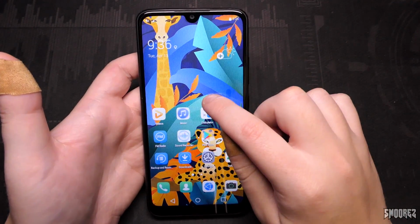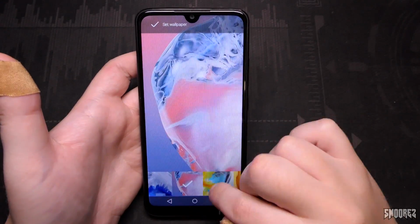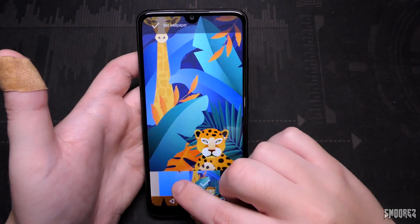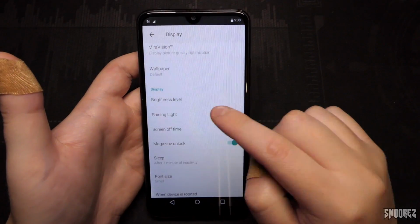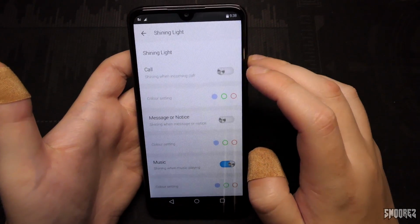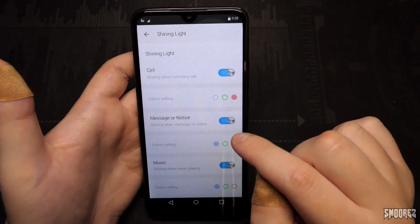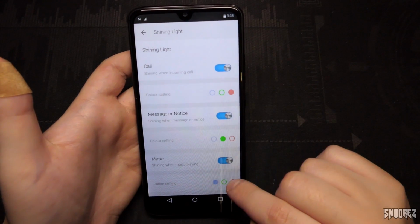So, if I come back to weather, there we go. It's this one here. Oh, it's gone. Well, I fixed that issue, but anyways, I kind of want to change it now from that to this. It really suits the mood. We have shining light. Ooh, wait a second. Does this have a notification LED? Message or notice? Red. We'll change it to green, actually. Music. Shining when music playing.